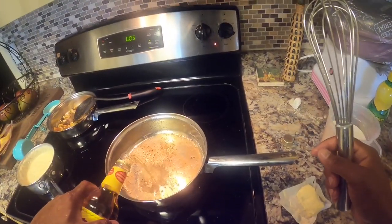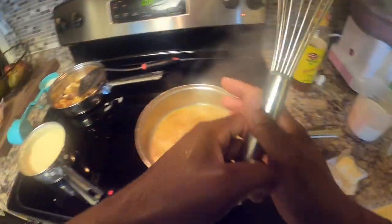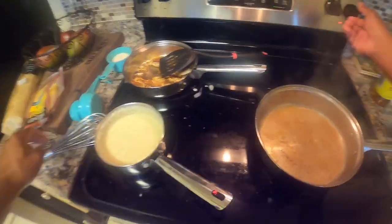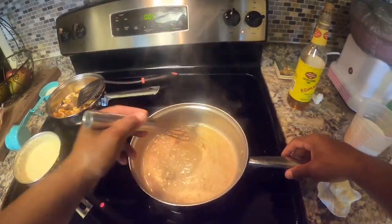Guys, that should be good. Go ahead and add our wine to it. All right, we're just gonna deglaze that pan. Let some of that wine evaporate. Wine has the tendency to evaporate pretty quick.